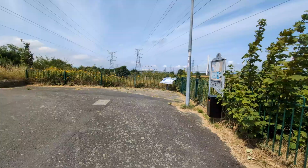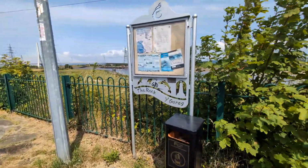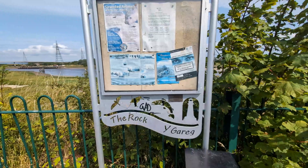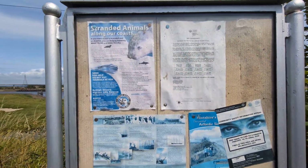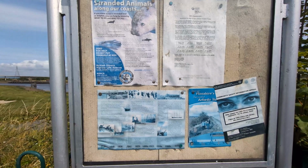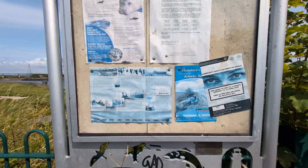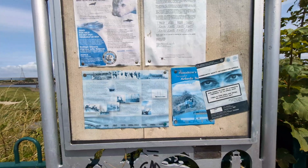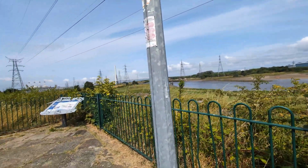Let's have a look at this. A little notice board. All the news. Stranded animals along the coast. Fires in the area are being deliberately set. Oh well.